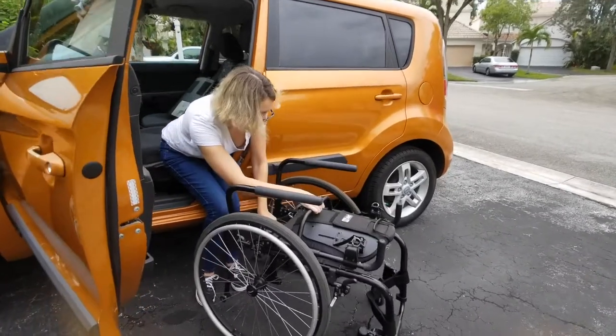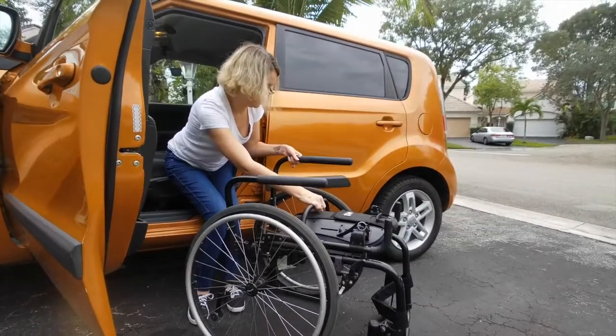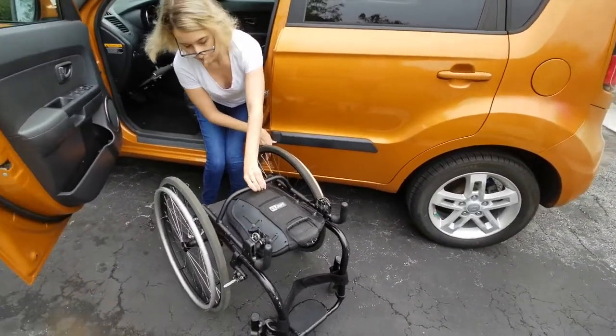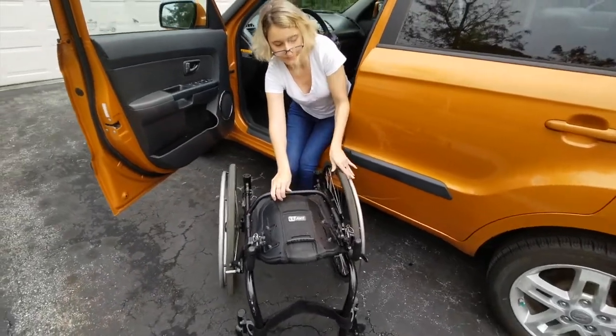The doors are too small to lift my chair in and out while I'm in the driver's seat. Even if the doors were wide enough, my chair is too heavy to lift even when broken down. So further modifications are needed to Dorito, or maybe even a new type of vehicle, just to get myself into the driver's seat.